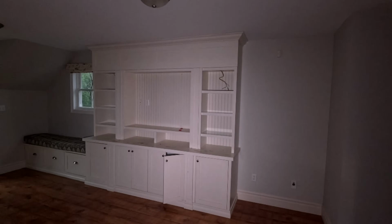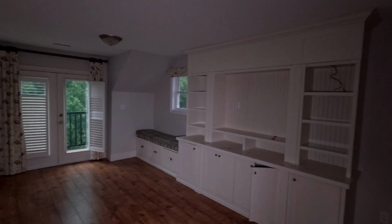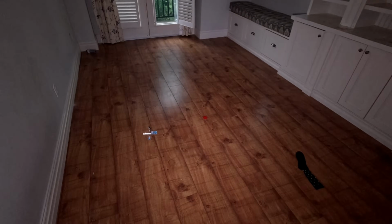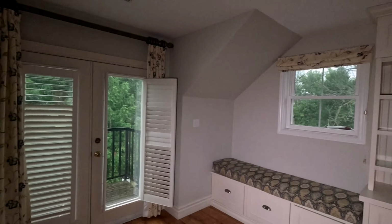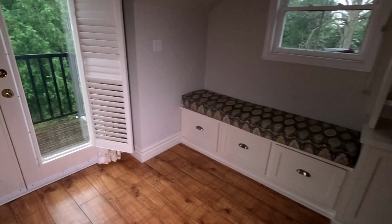Into the grand bedroom. I love all the built-in units. Those are very cool. Bunch of granola bars and waters and stuff around here. Some stuff going on. It's like the squatters were hanging out in this room, mainly. Nice curves on the ceiling.